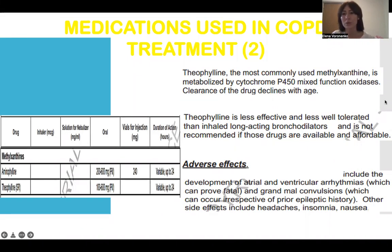Theophylline, the most commonly used methylxanthine, is metabolized by cytochrome P450 mixed function oxidases. Clearance of the drug declines with age. Theophylline is less effective and less well tolerated than inhaled long-acting bronchodilators and is not recommended. Those drugs are available and affordable. Adverse effects include the development of atrial and ventricular arrhythmias and grand mal convulsions. Other side effects include headaches, insomnia, nausea.